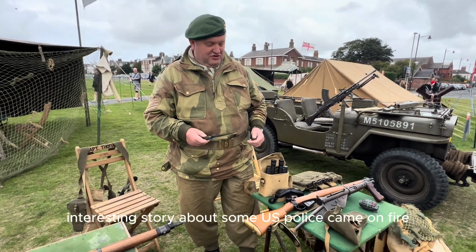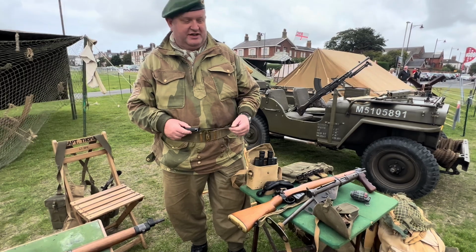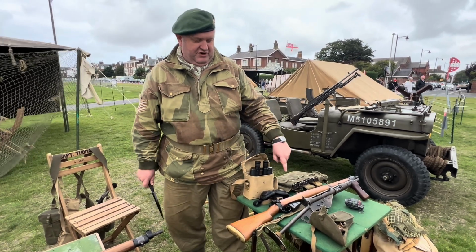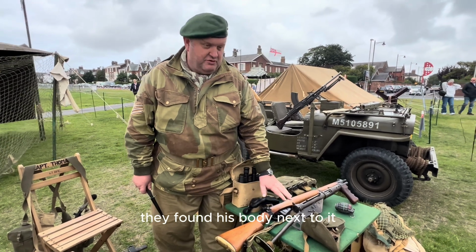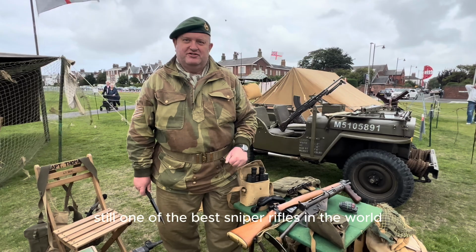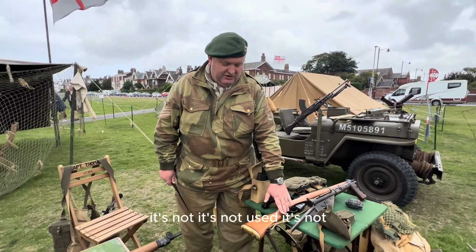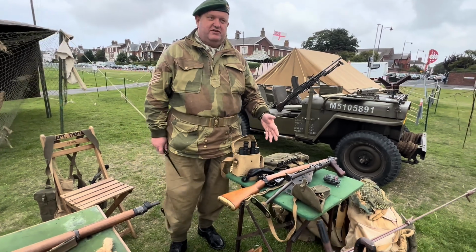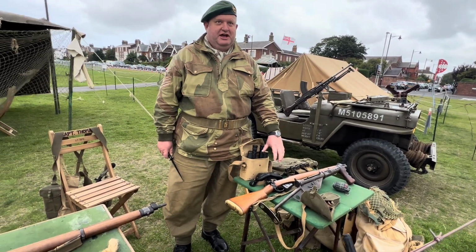Well, there's an interesting story about some US Marines who came under fire in Kandahar recently. And when they finally got rid of the person who was shooting at them, they found his body. One of these. It's still one of the best sniper rifles in the world. It's not a sniper rifle as such, but you put a scope on that, and it turns into a pretty good one.